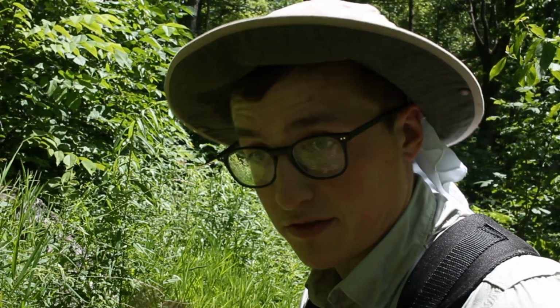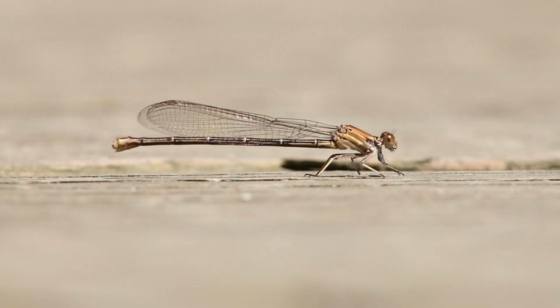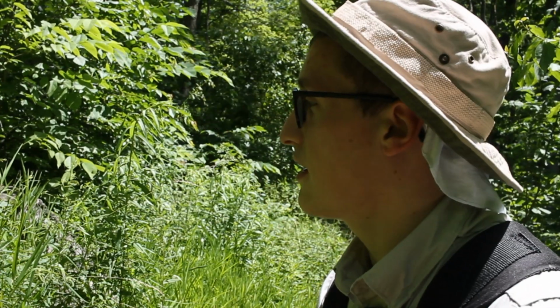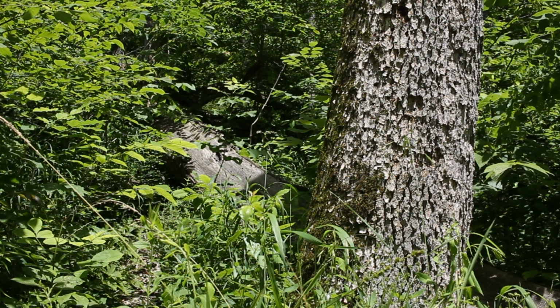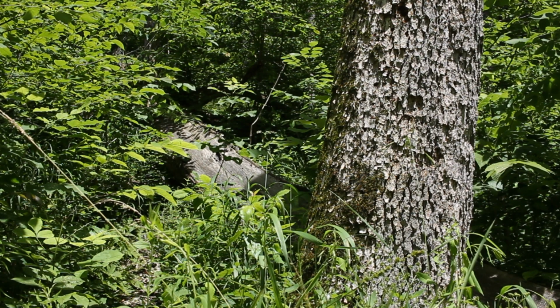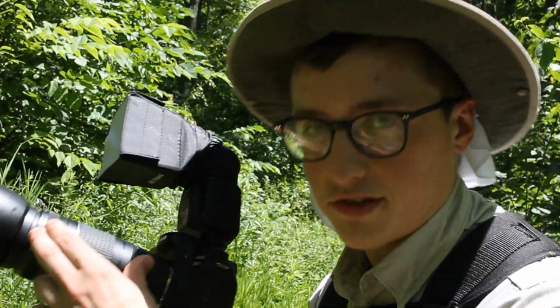All right, I found my first subjects that I'm interested in. I've been reading a lot about Odonata. That's the order classification for dragonflies and damselflies, and I found this nice bright sunny patch because I really like that sunny warm light right here in the woodland, and I couldn't pass it up, so I got out my macro lens, my 75-300 zoom lens.